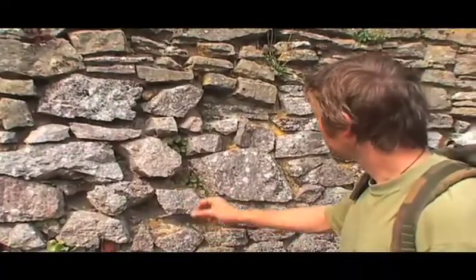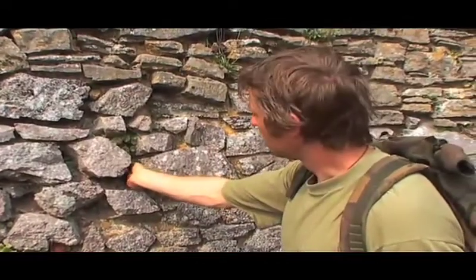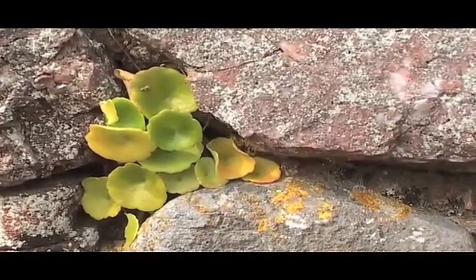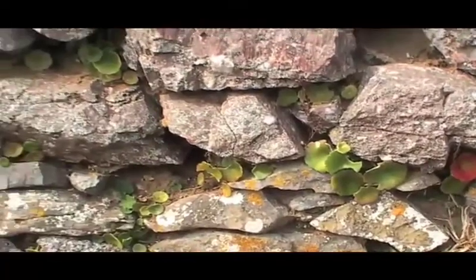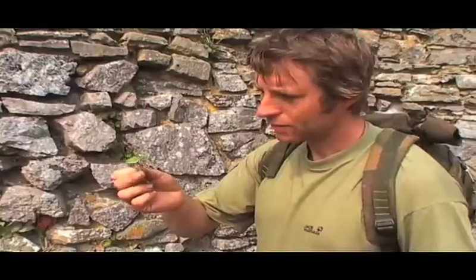We have a good plant here, very common on old walls, which is where it gets its name, wall pennywort. It's nice. As well as growing on walls, it's sort of penny-shaped. I guess that's why the name comes from. It has another name, navelwort, as in navel, belly button, as it has a slight resemblance to one. And I think it tastes very much like a sugar snap pea. Cut myself.